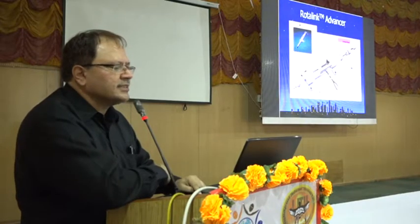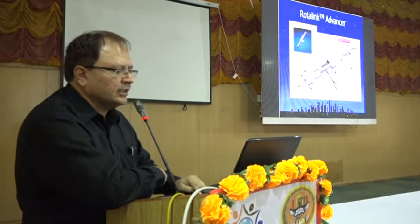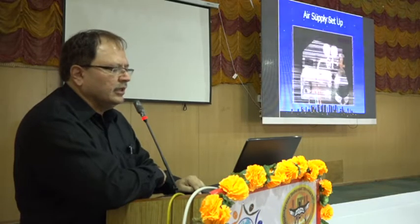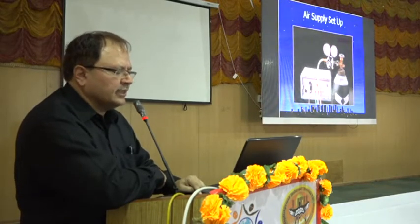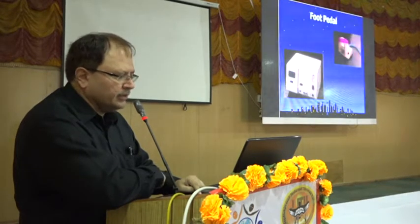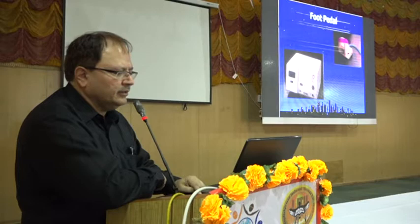Here you can see the advancer. With the help of this advancer, we move the rotabur. This is the console. This is the nitrous oxide, which is used for the movement of the burr. This is a foot pedal.